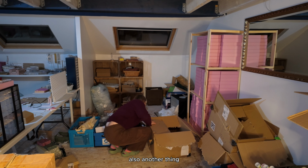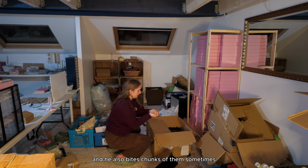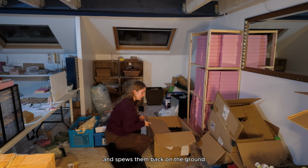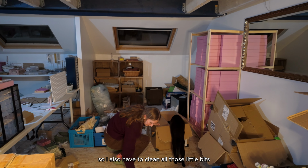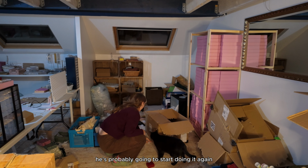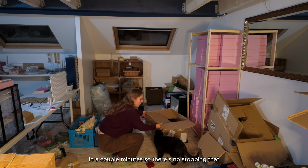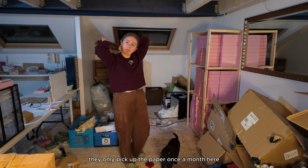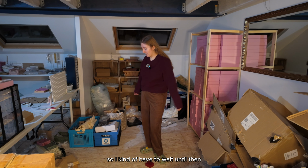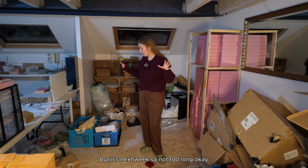Also, another thing, my cat scratches the side of these boxes, and he also bites chunks of them sometimes and spews them back on the ground. So I also have to clean all those little bits. He's probably going to start doing it again in a couple minutes, so there's no stopping that. Can't really get rid of that right now. They only pick up the paper once a month here, so I kind of have to wait until then, but it's next week, so not too long.